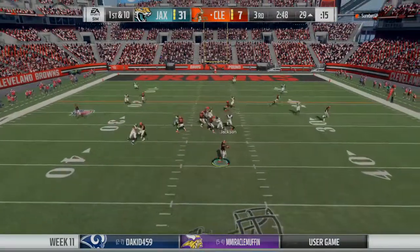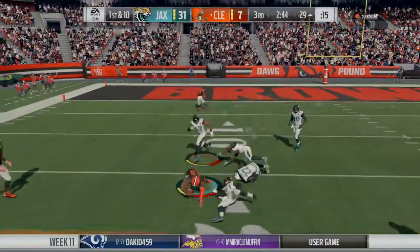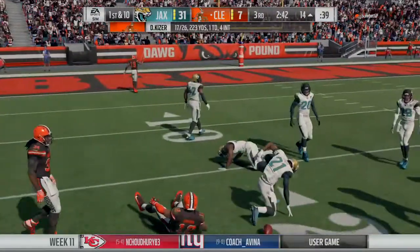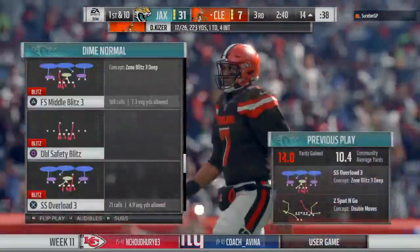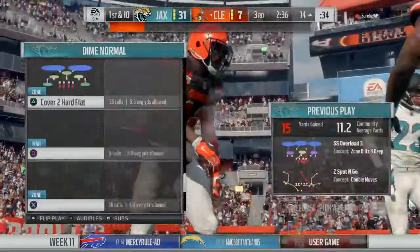Kaiser on 1st down. Gets it to Gordon. And look out, a big hit to the shoulder pads took him right off his feet. The Browns passing game finding its stride. They've got another 1st down.